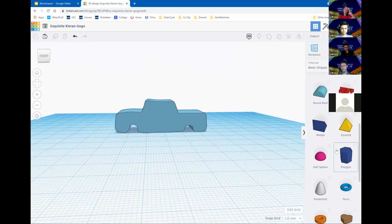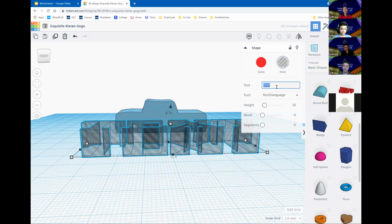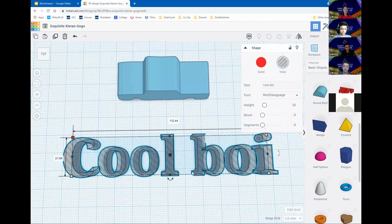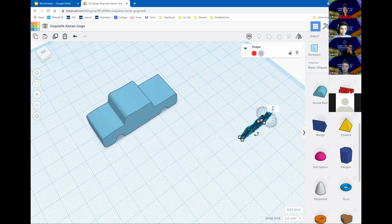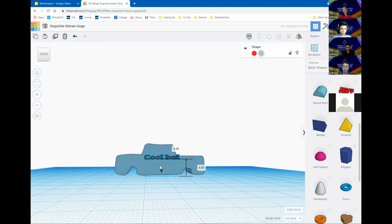Now, you're probably wondering, wait, you mentioned we need to put a team name or a team number on the car. Well, you've got a text generator. Simply set to hole, write your text. Cool boy. Let's make it that. Ooh, we've got 3D letters. We're just going to shrink it down to the size of the car. Turn it 90 degrees again. Oops, come on. There we go. And I'm just going to put it into the car. Ta-da! I think I'm going to put it in here. I think that looks cool.